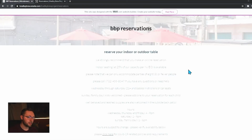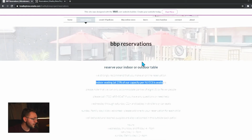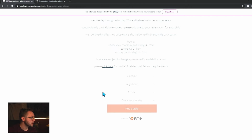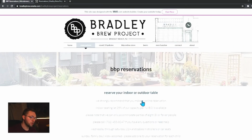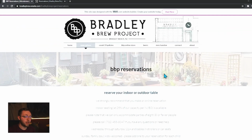So we're taking a look at the old Bradley Brew site, and this is the reservations page. There's a lot of information about the COVID restrictions for New Jersey, a lot of text, and it's very hard to find the call to action, right? People actually have to scroll a few times just to get to the reservation site, and that's because of how many words are on the page. And we don't want that. We want the answer to their question or what they're looking for front and center without them having to do any sort of searching, right?